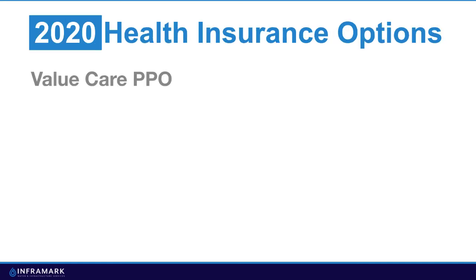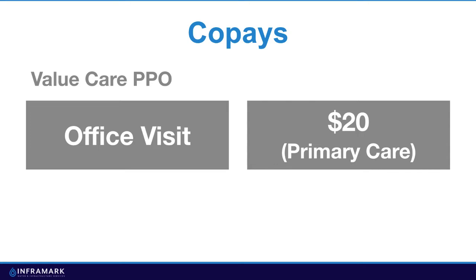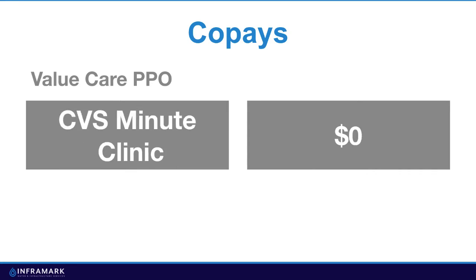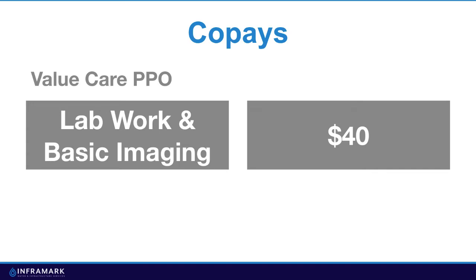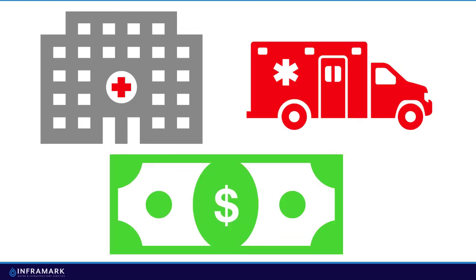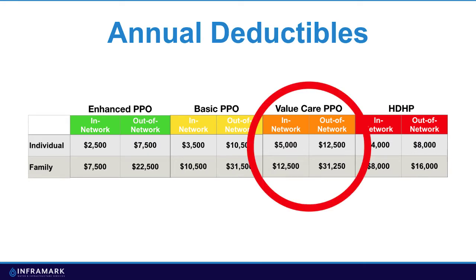Your third plan option is the Value Care PPO plan. This plan gives you access to the affordable first-line, routine, and primary care services that are designed to keep you healthy all year long. Co-payments for primary care office visits, urgent care facilities, and generic drugs are the lowest of all the plan options. There's also a $0 copay for the CVS Minute Clinics and a $40 copay for lab work and low-tech imaging like basic x-rays. If you need to see a specialist, or if you require emergency care, you will have to pay the full cost for those services, subject to deductible and coinsurance. That means you'll have to pay more out of your own pocket. The Value Care PPO plan features very low premiums and the highest deductible of all four plan options.